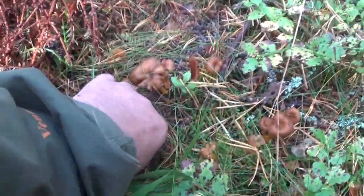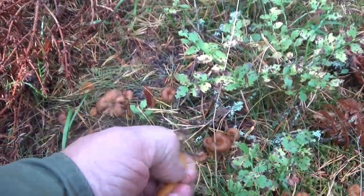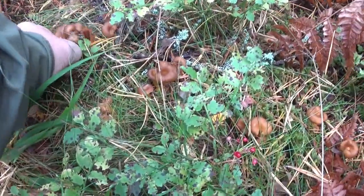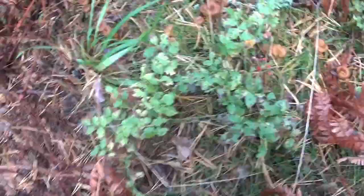And here we have some more. These are a little bit bigger. Very good. Now I just pick up this colony here. Well, pick up a colony. That's easier said than done. Let me show you.